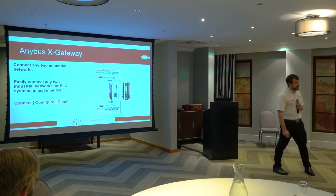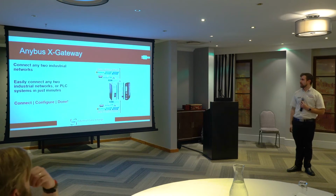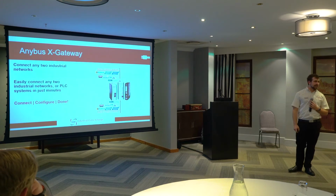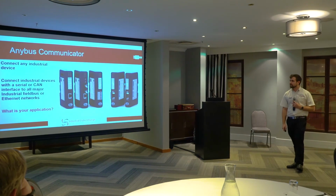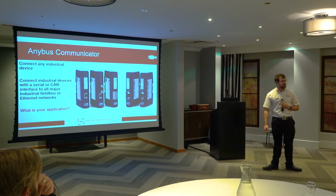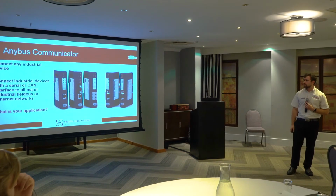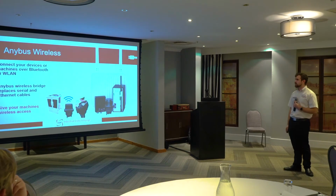Anybus X-Gateway converts between multiple different industrial networks. I think they have over 1,000 different configurations of gateways. Going onto the HMS website, they have a nice gateway selector that allows you to decide what protocol you would like to communicate. A couple of examples we have here are Modbus, Profinet, Profibus, ASI, Ethernet IP, EtherCAT, and so on and so forth. The gateway can act as a master and a slave on either side of the network, depending on your application. Anybus Communicator, probably our most commonly sold product and common application, connects serial devices, including Modbus RS-232, 485, and 422, to most of the common industrial Ethernet and Fieldbus protocols.